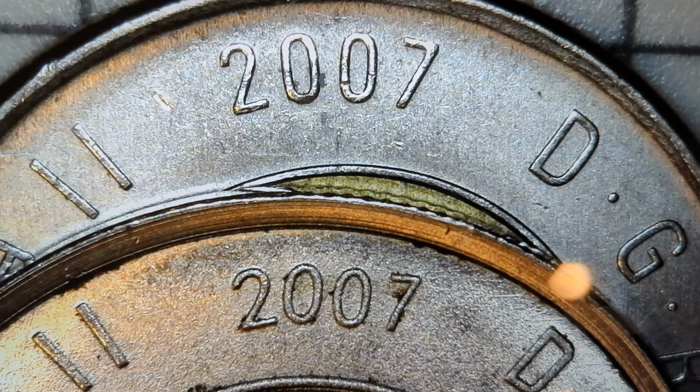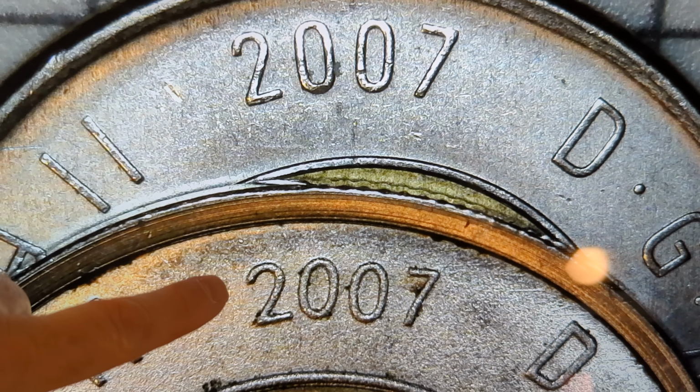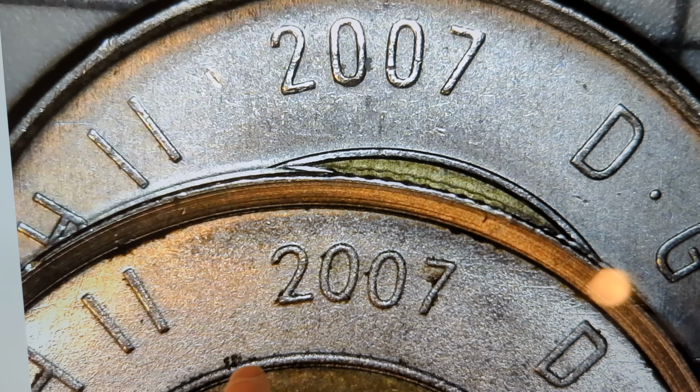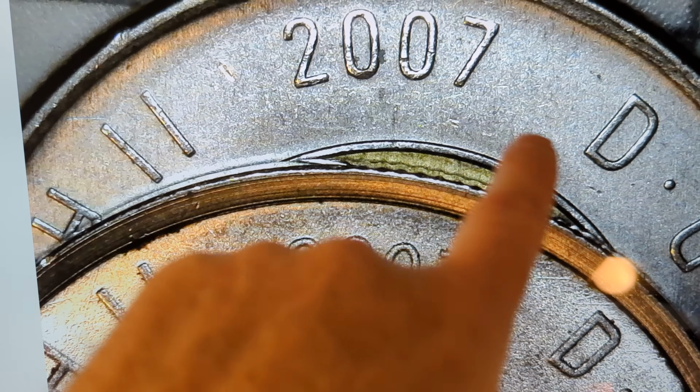I just pulled out a real 2007. I'm going to put them up on the screen together so we can get a little bit of a comparison. There are subtle differences. This is the real one at the top. This is the fake one at the bottom. One thing is that the finish is a little bit different. It's actually a little bit more textured on the fake one. It's a little smoother on the real one.